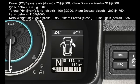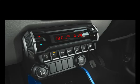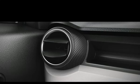makes it more drivable around town. The petrol Ignis feels much weaker than the two diesel cars, especially in terms of mid-range punch, but it trumps the diesels in terms of refinement. Amongst the diesels, the Brezza feels considerably smoother and quieter than the Ignis.